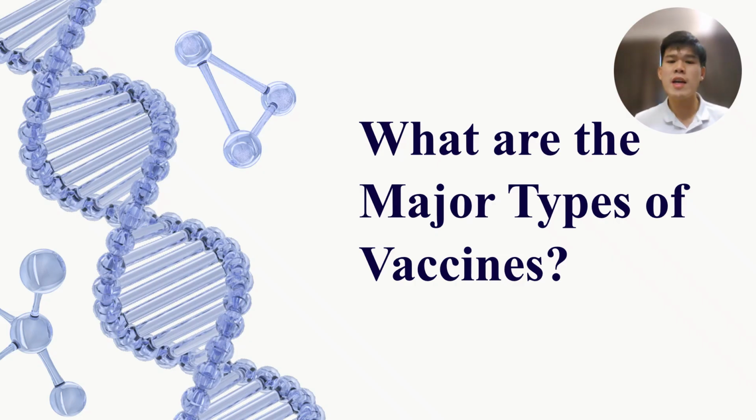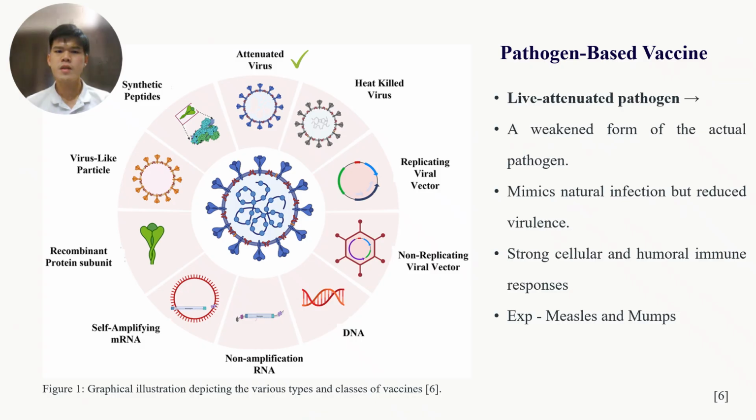Vaccines can be broadly categorized by how they introduce antigens to the immune system. Let's review some of these major types. Live attenuated vaccines use a weakened form of the pathogen where their virulence has been reduced through genetic engineering. They induce strong immune responses, including both humoral and cell-mediated responses, but are not suitable for immunocompromised individuals. Examples include measles and mumps vaccines.